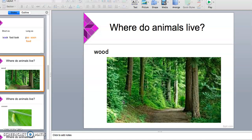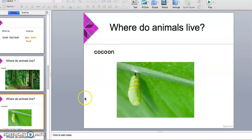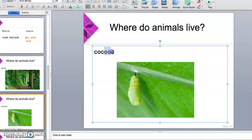All right, some wild animals, right? Bears. Oh, deer, yeah. Okay, chipmunks. Rabbit. Yeah, of course. Okay, so those are some animals that would choose to live in the wood. What sound? Is it short or long? Ding ding ding. Short O. Next. Everyone repeat after me. Cocoon. Cocoon. Is it short or long? Ding ding ding. Long O.